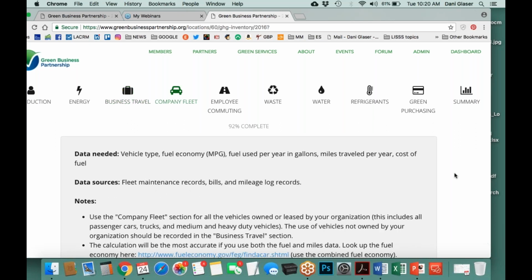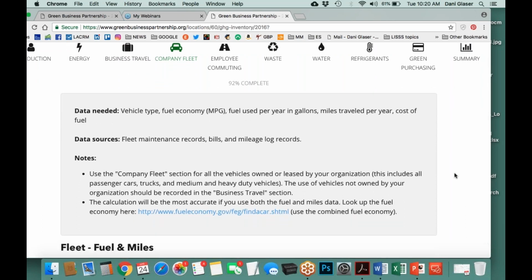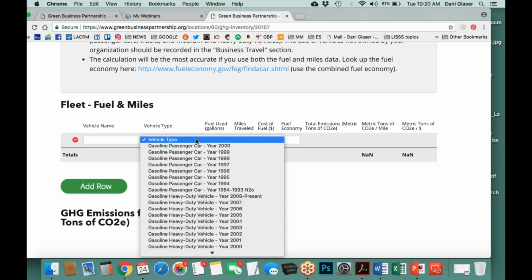The company fleet section measures emissions attributed to vehicles that are owned by the organization. The assumption is that more information is available to the organization when they own the vehicle. So specific drop-downs are provided for you to identify the type of vehicles, the year, gas, diesel, light duty or heavy duty truck, SUV, etc. Many choices. And the assumption is that newer vehicles have fewer emissions. In the future, we plan to incorporate electric cars into this list as well.